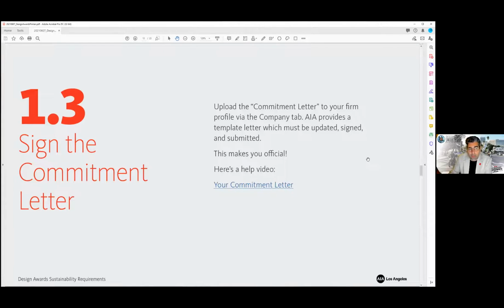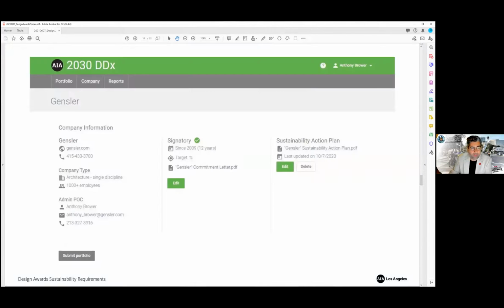And then the third piece of this is really uploading a commitment letter. And AIA went out of their way to make this as easy as possible. They actually provide a standard boilerplate letter that you can use. You just change a couple of key pieces of information, sign it, upload it, and then you're done. And again, AIA has a video that actually will walk you through where to find this and how to do it. So all of it's basic. And again, you're going to get these hyperlinks when you get this presentation deck.